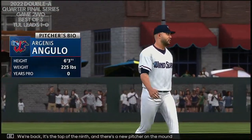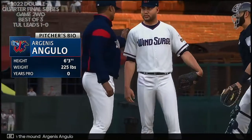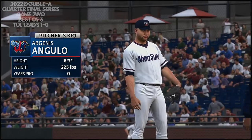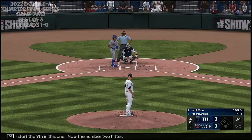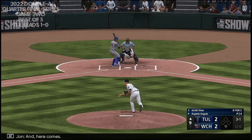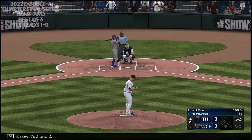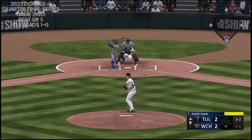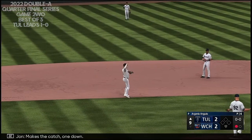We're back. It's the top of the ninth, and there's a new pitcher on the mound, Arjunas Angulo. Welcome back. All set to start the ninth in this one. Now the number two hitter, Yorbit Vivas. And here it comes. Now front, pulls that one foul. Now it's 3-2. Next pitch is popped up. Number 18 settles under it. Makes the catch, one down.